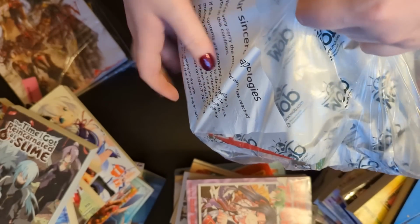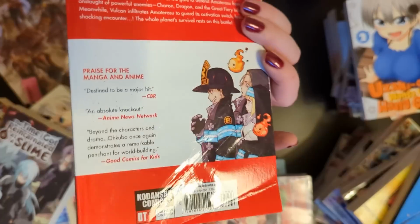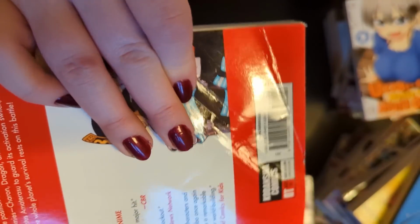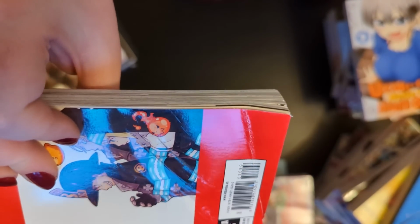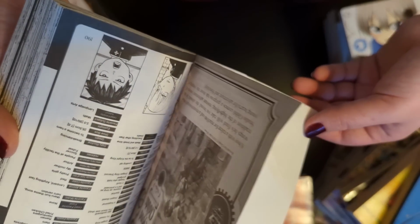Let's do this other Royal Mail. Okay, whoosh! Ooh. Fire Force 28. Oh my god, that's so damaged. Oh wow. That's probably one of the worst damaged ones in this haul so far. I don't know if you can tell, but they're indents. They're indented in. At least it's just the back cover. It's not gone all the way through to the manga or anything.